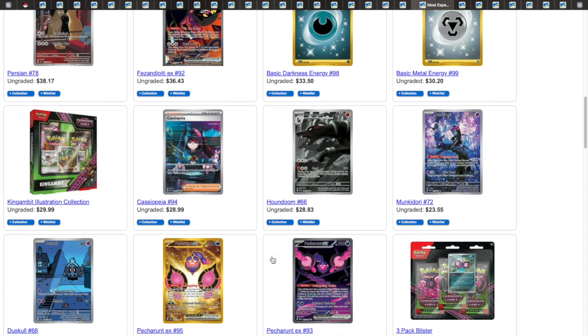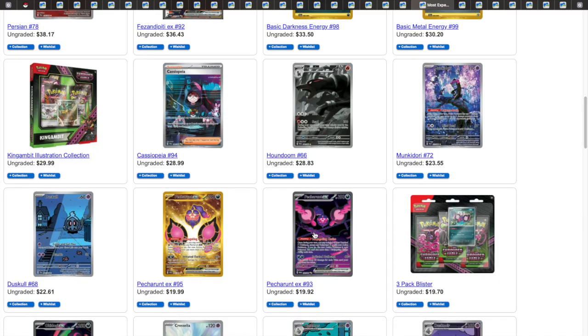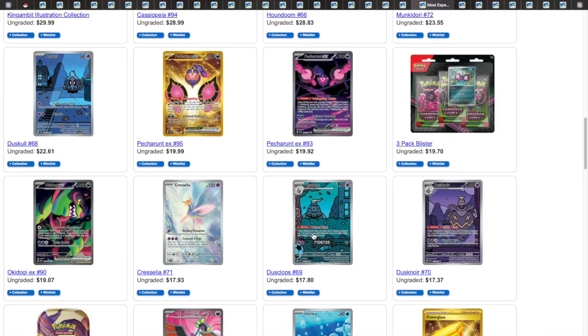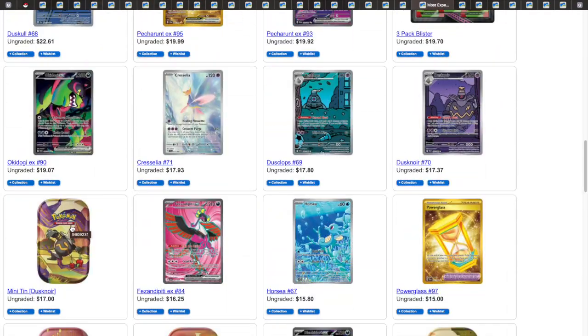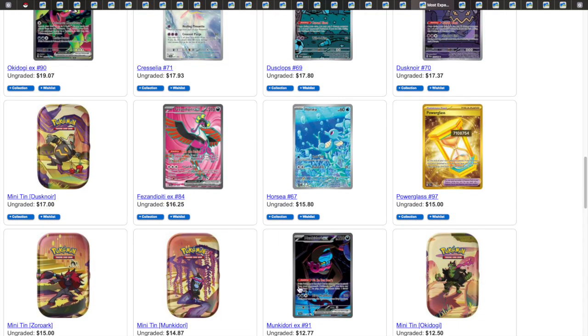Houndoom, Monkey Dory, and there's a lot of different forms of Monkey Dory and Petchurans in this one. This Okidogi is also quite famous. So yeah, pretty much it does have some interesting art rares, but nothing more than that.